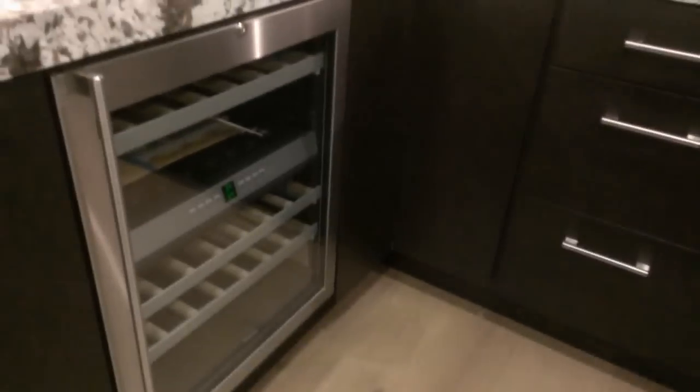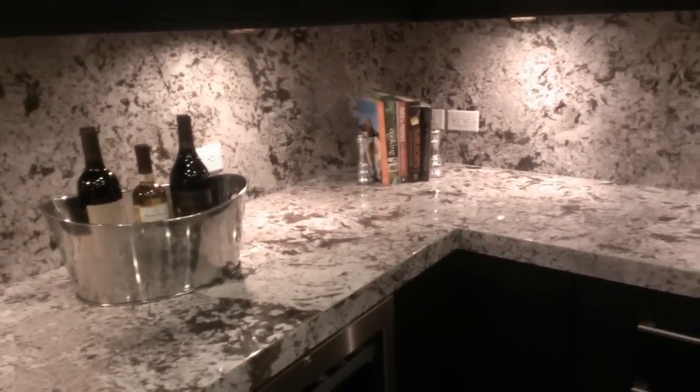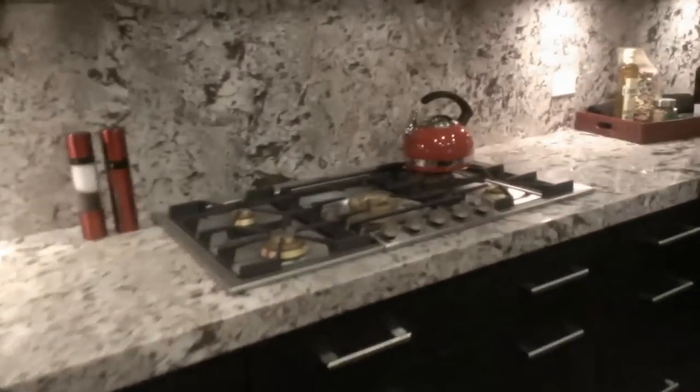Oh, so soft. So subtle. I love it. So everything in here has a soft close. There's a wine cooler thing right there. Even got some wine. Man, like a housewarming gift. Cool. Stove built into the cabinetry as well.